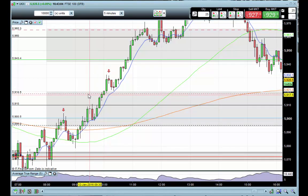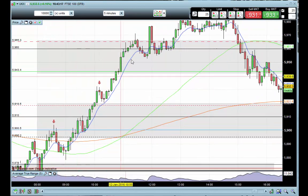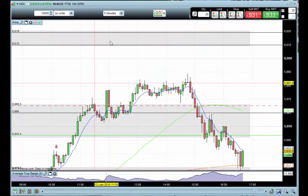It pushes up into this zone. I believe I mentioned earlier this morning, this was a less important zone for me for selling. This is a fine selling position signal. It worked out very well. However, I'd be more interested in up here. I believe I mentioned that on the video this morning, and also up here would have been a key area.